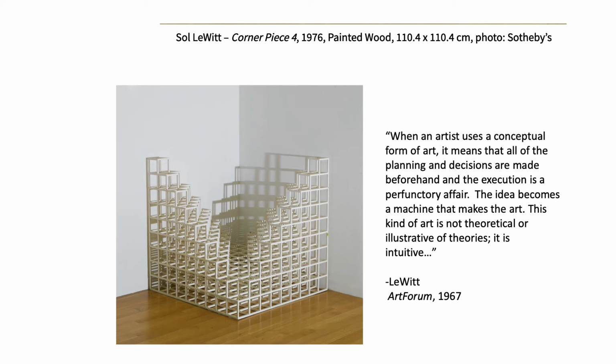Points of departure for Solowitt are the pyramids, the ziggurat from ancient Near Eastern art. He feels that leaving the recognizable object behind helps him to create his main point in the work of art. He felt that the concept was the most important part of art, which, if you examine the work that we just looked at, is definitely the case.